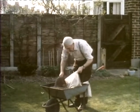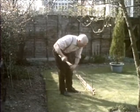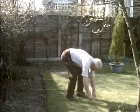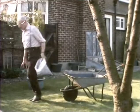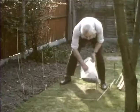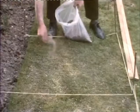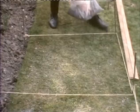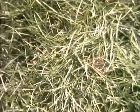He will then put 1 good handful per square metre. And to do this, he marks out the lawn in square metres. And this is to ensure that the fertilizer is scattered evenly, and it virtually guarantees a uniform growth. You'll see that after only a week, there's a marked improvement.